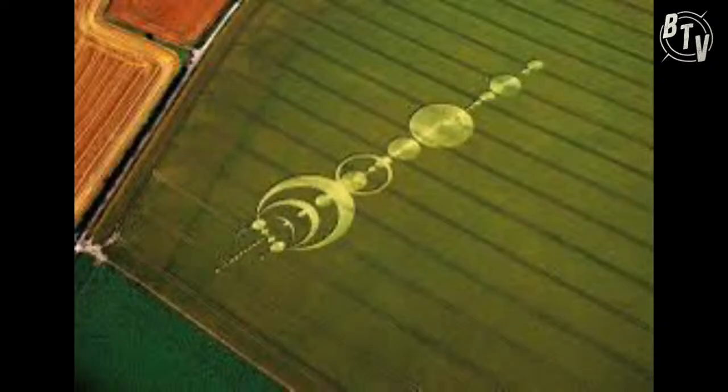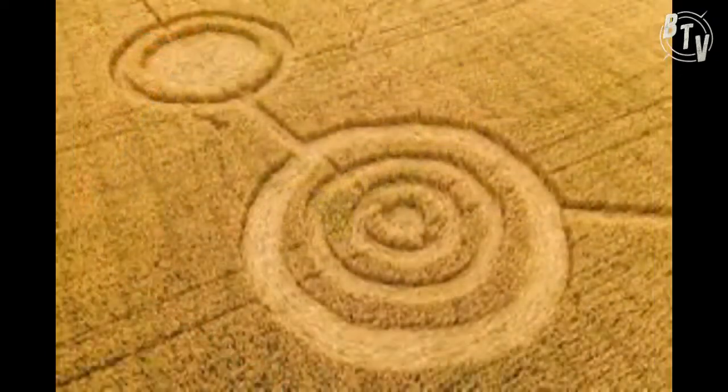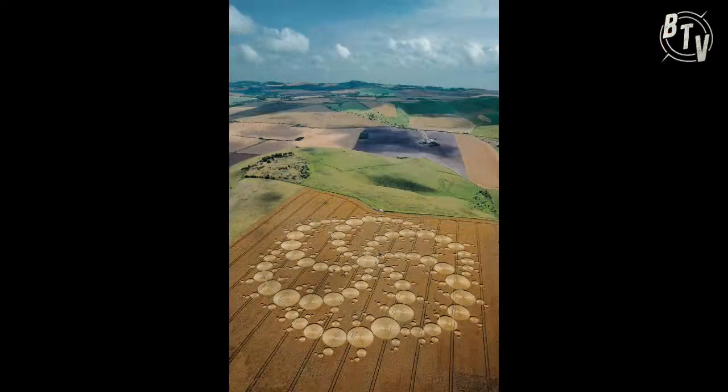Are crop circles on ley lines? Yes. They have been found on ley lines. Especially England, a country known for its Druidism and mythicism, so there's a lot of energy there which makes this occur. Look at that pattern alone. There's no way someone's going to take the time.